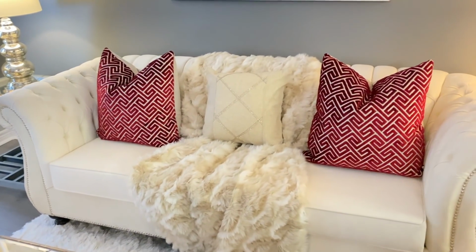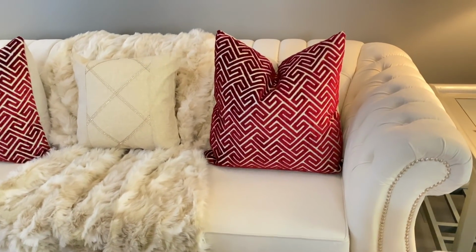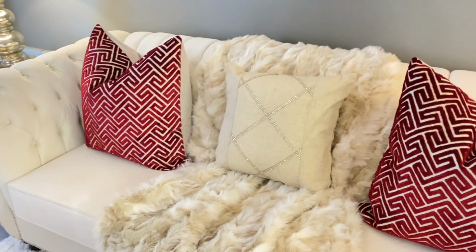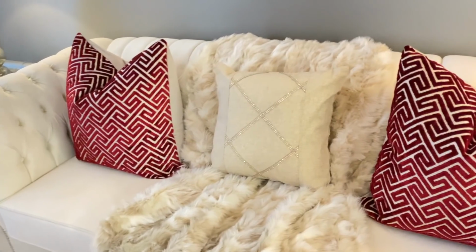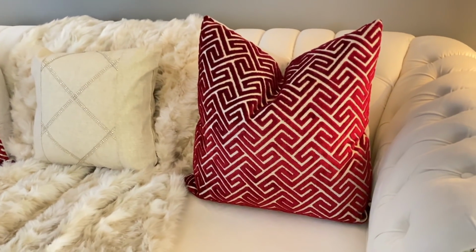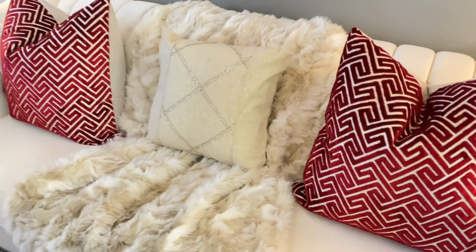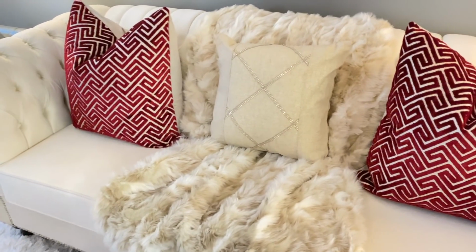Now guys, some of you may know that I got this couch this summer. It was a private sale. I am truly enjoying it. I actually bought this couch at a very reasonable price from a home stager. Remember I dropped those nuggets for you on the video that I did on how to shop on Facebook Marketplace? This beautiful piece I picked up, like I said, this summer from a home stager, and I am totally enjoying it.